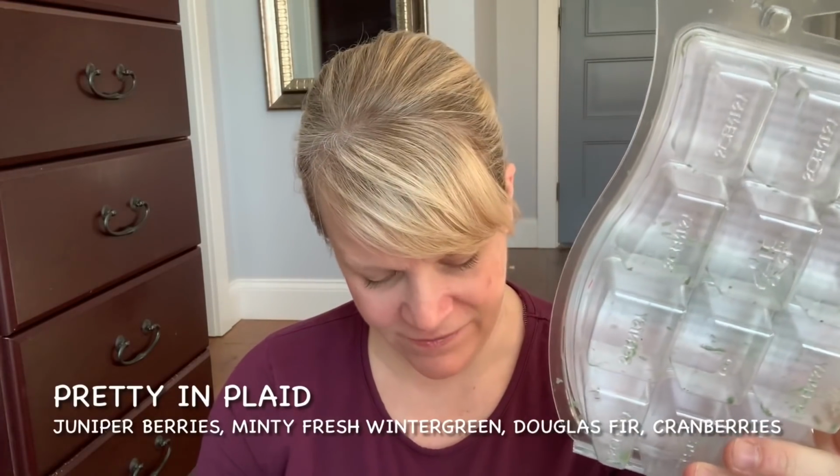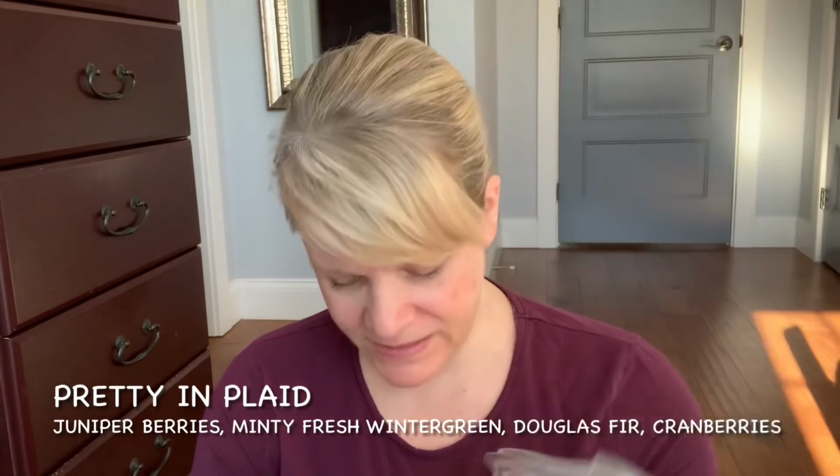I finished up a Pretty in Plaid Scentsy brick. Yay! So this one has notes of woody juniper berries, minty fresh wintergreen, a Douglas fir, and tart cranberries. I'll put the scent notes below, and I'll try not to have any typos. Sorry about that. I didn't know about that obvious typo until someone pointed it out to me. It's too late once it hits the internet.